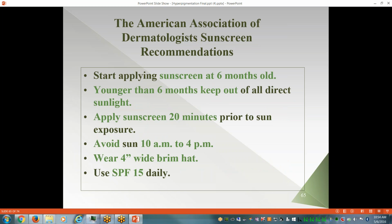The American Association of Dermatologists, this is their sunscreen recommendations. Start applying sunscreen at 6 months old. Younger than 6 months, keep that child out of direct sunlight. I see people at the beach all the time with their babies and their little baby carriages, and the sun is beating down on them. Keep them out of the sun until they're 6 months old and then apply the sunscreen. Apply sunscreen 20 minutes prior to sun exposure. It takes time for it to absorb into the pores and add that barrier of protection.